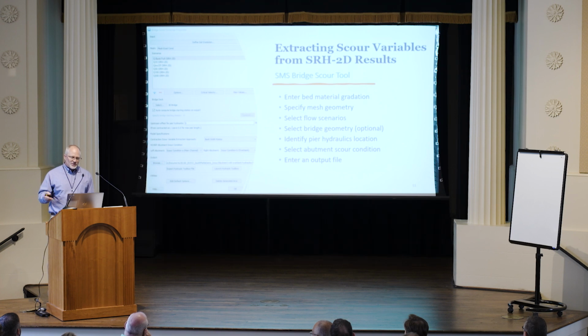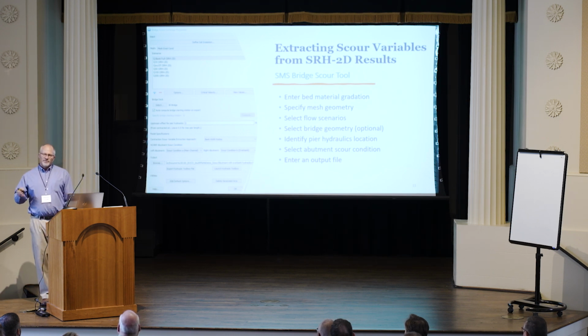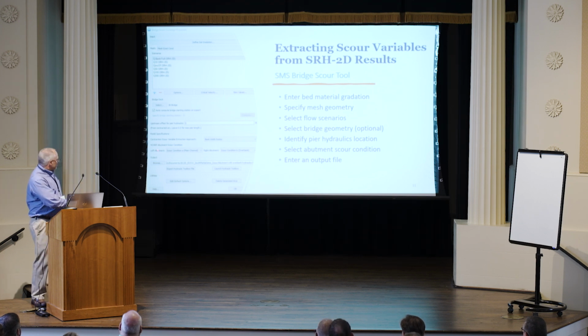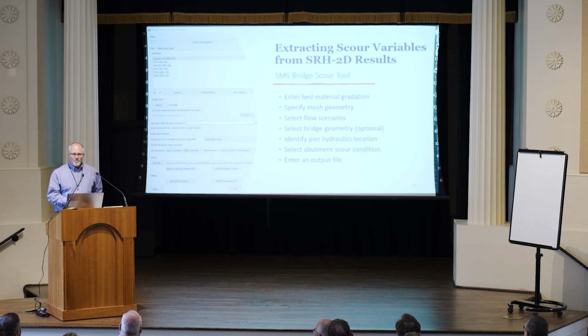You specify the mesh geometry, the different flow scenarios you want to extract from. You don't have to have a 3D bridge, but if you do have the bridge in there, it extracts all the bridge geometry for the plotting and for pressure flow calculations, and so on. And you enter the abutment scour type that you're going to use, for the NCHRP method, select an output file and hit go.